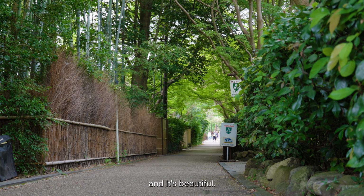Number 3, Kyoto after dark. Kyoto is not just about daytime fun and sightseeing. When night falls, the city lights up. Wander around, find a cozy little restaurant, and dive into some amazing local food. Thank you very much. It really is the best way to experience Kyoto by night.